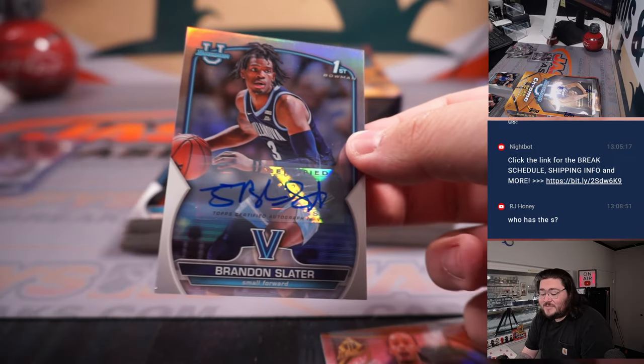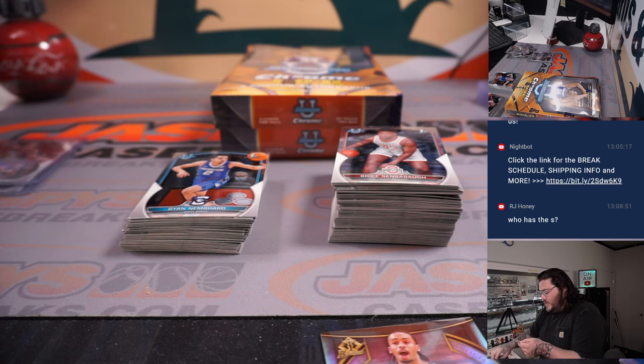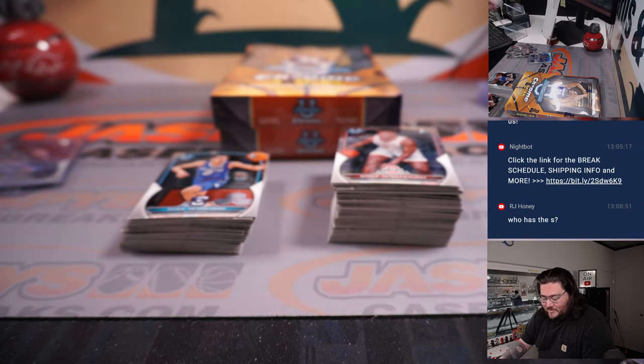First auto can be Brandon Slater on the Refractor. Another color auto. Spot B and Matthew S. Excuse me, spot B. Matthew S, B, S, yeah, Brandon Slater. 285 out of 499. I'm in my own head right now.